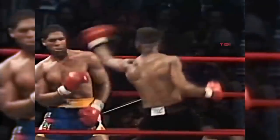Number 3. Mike Tyson vs. Tyrell Biggs. Biggs entered the fight as the WBA and IBF number 1 heavyweight contender.